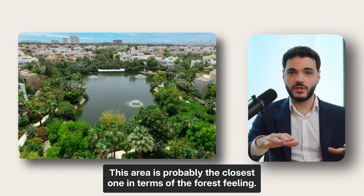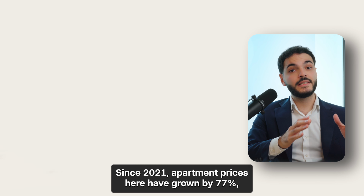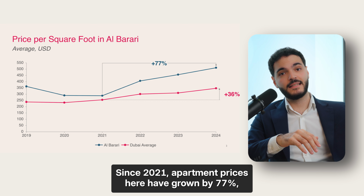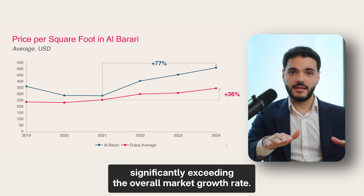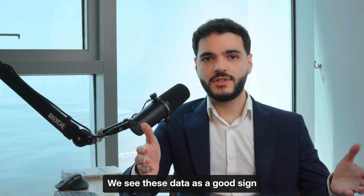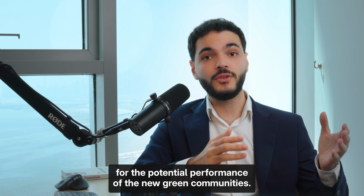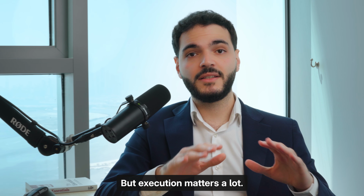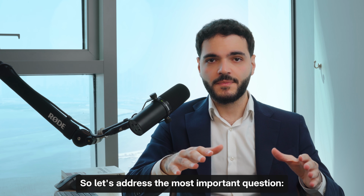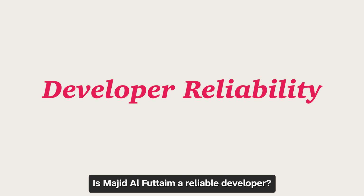Third, Al Barari. This area is probably the closest one in terms of the forest feeling. Since 2021, apartment prices here have grown by 77%, significantly exceeding the overall market growth rate. We see this data as a good sign for the potential performance of the new green communities, but execution matters a lot. So let's address the most important question: is Majid Al Futtaim a reliable developer?